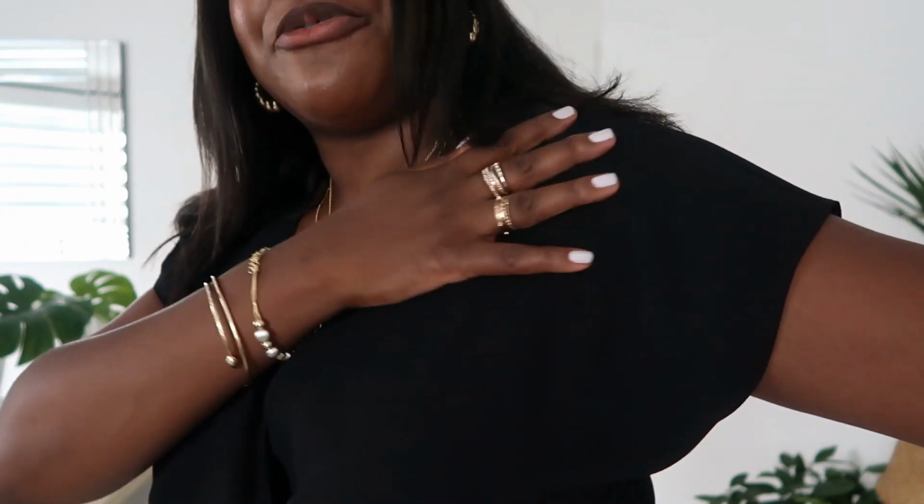I think it's asymmetric because it's got this seam here. I don't know if you can see that. Yep, so it's got that seam there, but it doesn't have one this side. So it's asymmetric, kind of knotted at the front, and it's got a little bit of a wrap draping situation. Not a huge fan of wraps, but I am a big fan of draping, and I feel like this does more drape than wrap. I think it's a brilliant top. Cinches me in at the waist, which is just exactly what I want.